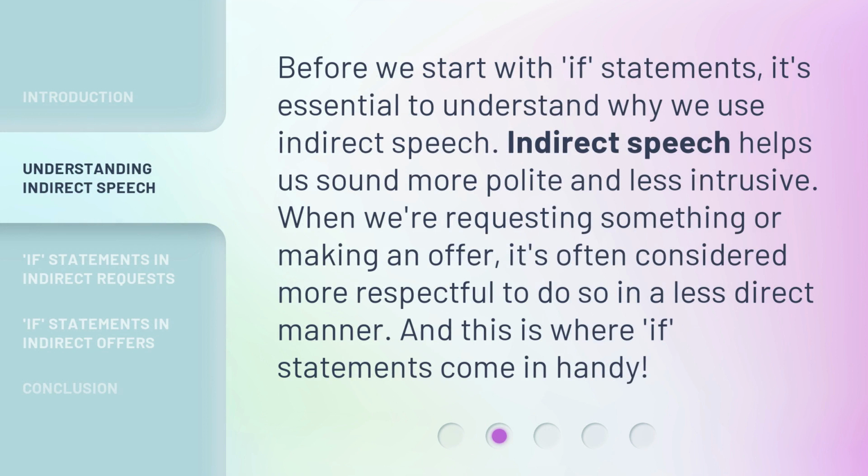Before we start with if statements, it's essential to understand why we use indirect speech. Indirect speech helps us sound more polite and less intrusive. When we're requesting something or making an offer, it's often considered more respectful to do so in a less direct manner. And this is where if statements come in handy.